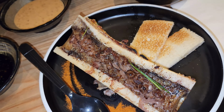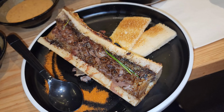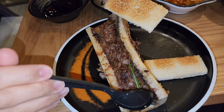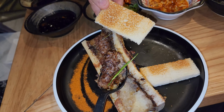But here's the crazy stuff. This is the bone marrow. This is 1 per person right here. And basically, you just scrape off the bone marrow, put it on this little white bread they got toasted. This looks like just rainbow bread or whatever, but it's just regular white bread. You put it on. It acts as like a cracker consistency.